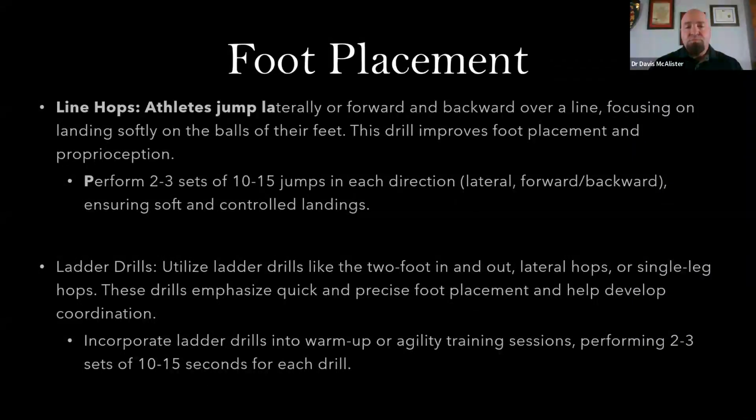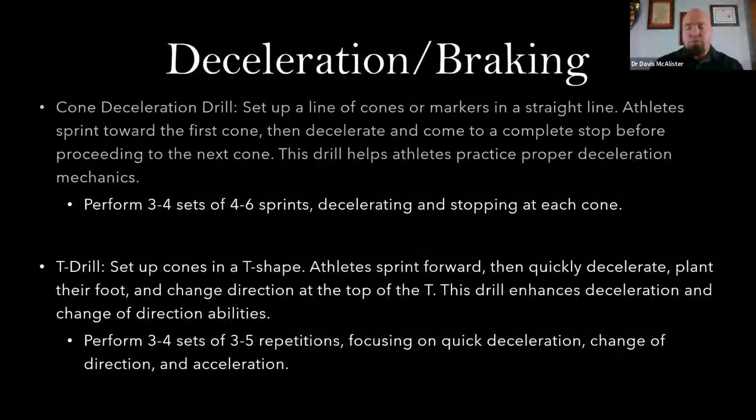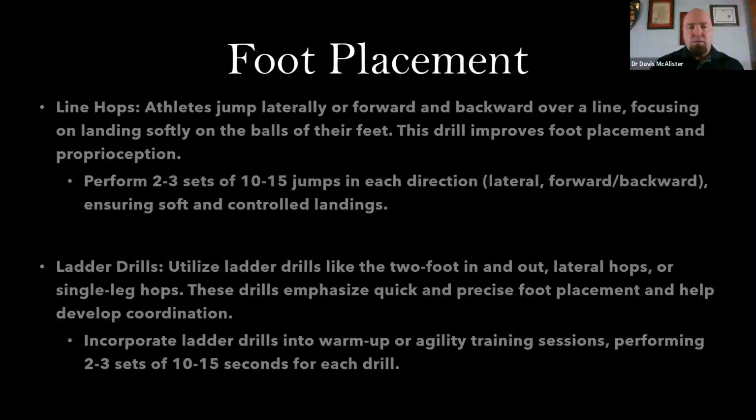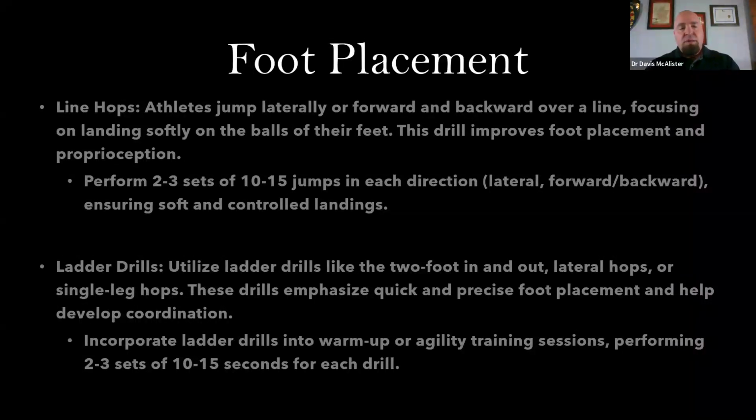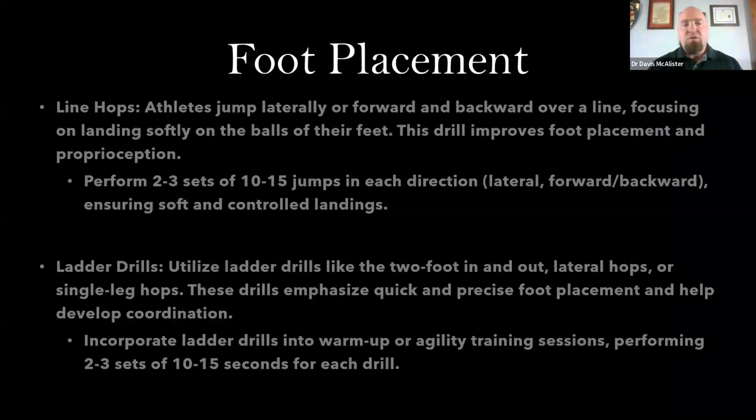Okay. Foot placement. So you have simple things like line hops and ladder drills. These are common drills that every coaching program, athletic program has, but really focusing on foot placement, making sure that they're landing softly on the ball of their feet, and then we're working on that timing, and creating that muscle memory of where that foot is supposed to be placed, and being able to have body control. This goes into that body control as well.